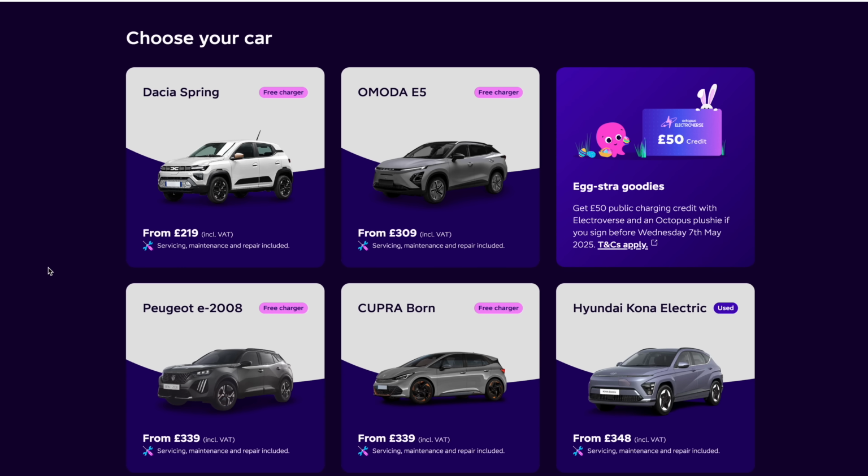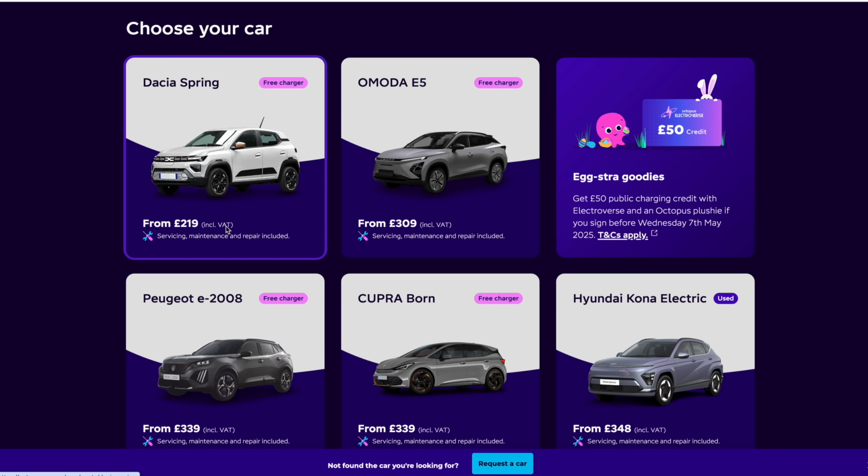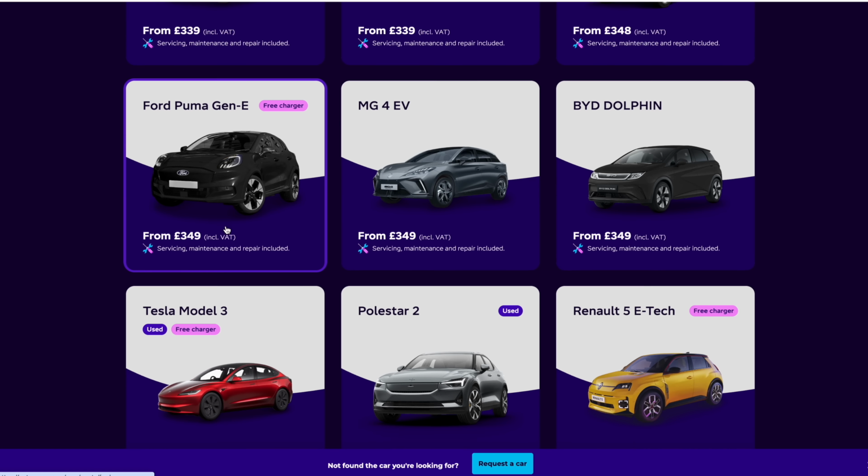That tells you all about it. There you go, Dacia Spring from £219 including VAT, free charger, a Moda E5, Peugeot, Cupra. So the salary sacrifice scheme is basically a no-brainer, if you can get a company car or you're eligible for a company car and you can do it through salary sacrifice.